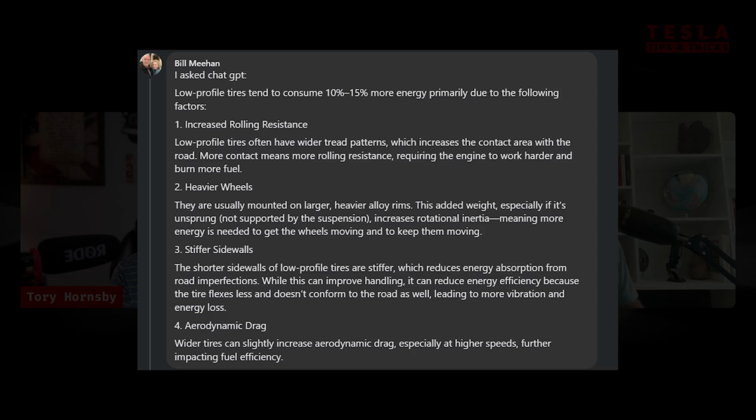Three, stiffer sidewalls. The shorter sidewalls of low profile tires are stiffer, which reduces energy absorption from road imperfections. While this can improve handling, it reduces energy efficiency because the tire flexes less, doesn't conform to the road, leading to more vibration and energy lost. And then number four, the aerodynamic drag that the increase of the wheels causes. So it's not just the tire composition, it's the four things that we just said there.